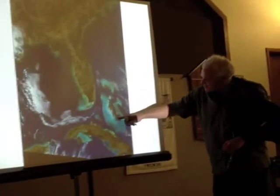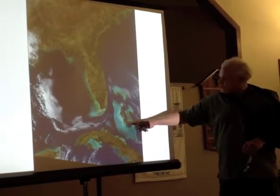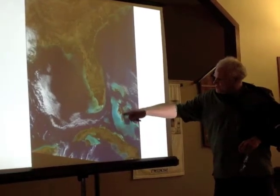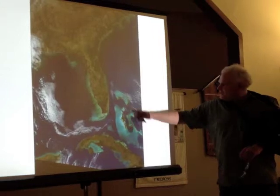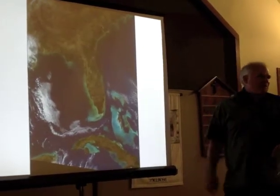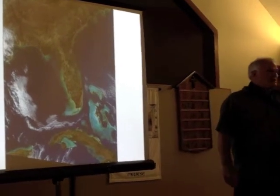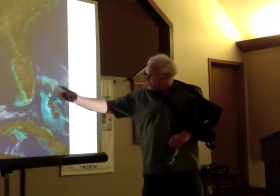Over in Florida, oh, by the way, these channels in the Bahamas are some of the deepest gorges or canyons in the world. This is the Tongue of the Ocean. This baby's 6,000 feet deep. The New Providence Channel through this area is over 10,000 feet deep. It really makes the Grand Canyon pale. The sides of these things are almost vertical.